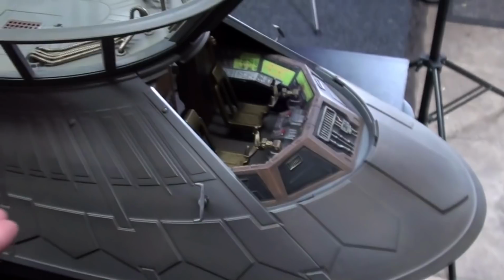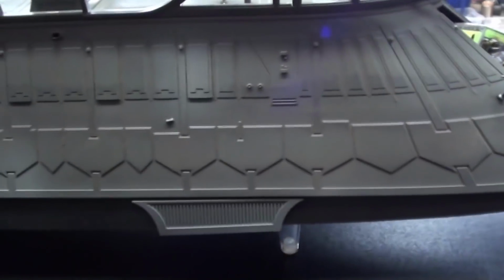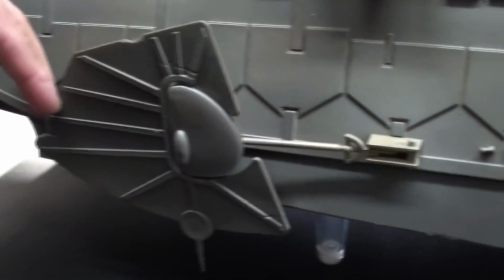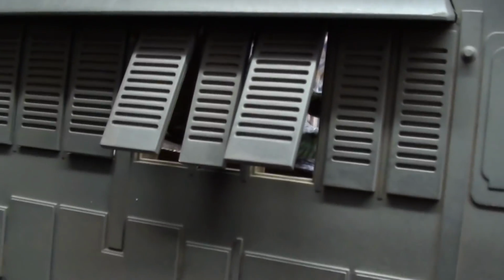So look at the nice paint job that they did. Yeah, the paint job's really nice. The tooling is really nice. The sails move slightly. Here, hold on, let me see. The sails move slightly? Yeah, they just do, a little bit. God, the sails, they look so fragile, but so nice. And here's those opened windows we opened earlier on the inside.